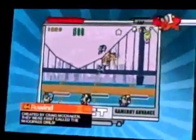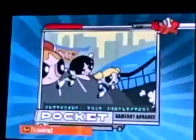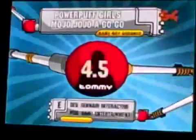You get to play your 3 Powerpuff Girlies. We got Blossom, we got Buttercup, we got Bubbles, all my favorites in there. And you're basically shooting all these things and trying to collect gems. So overall, I give it a 4.5.